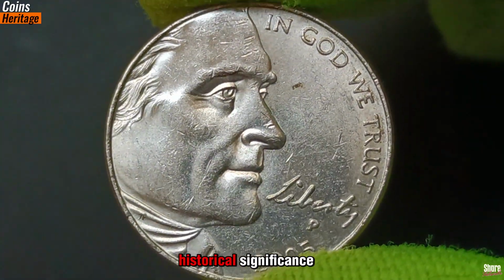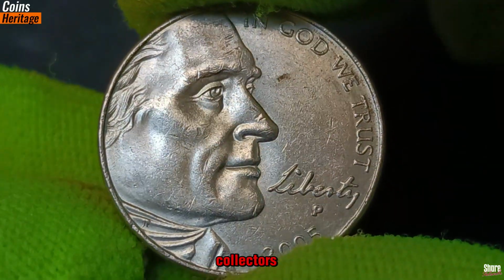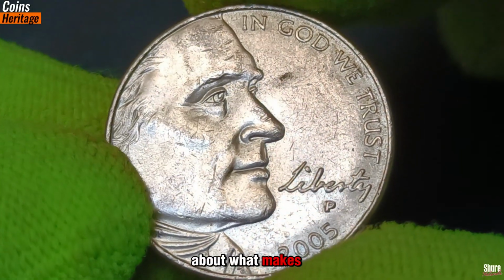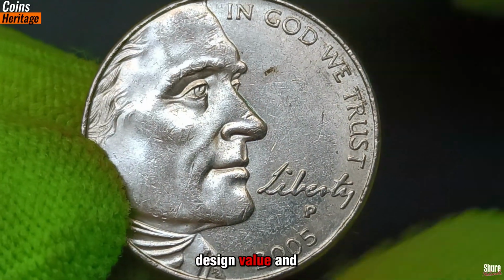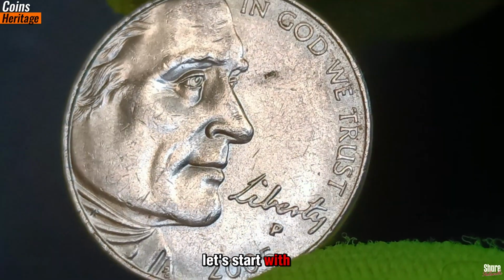But beyond its historical significance, this coin has a beautiful design that has captured the attention of collectors since its release. If you're a coin enthusiast or just curious about what makes this nickel so special, stay tuned as we dive into its history, design, value, and what makes it stand out in the world of numismatics. Let's start with the basics.